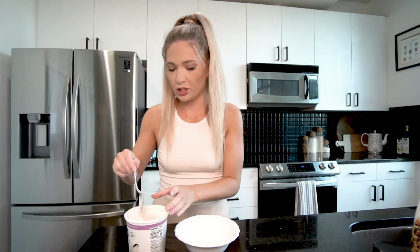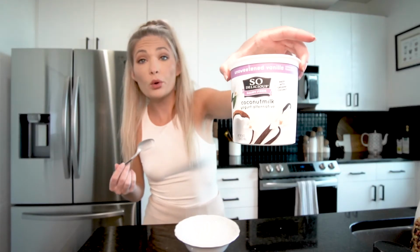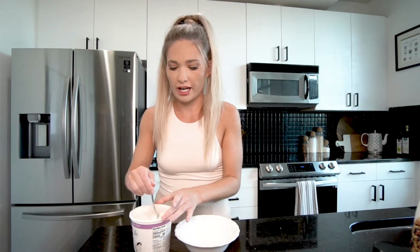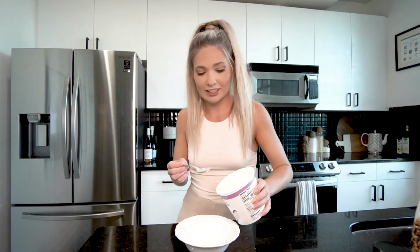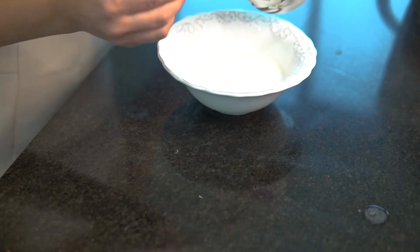We're gonna mix this up a little bit. So this is unsweetened vanilla organic coconut milk yogurt because I always try to avoid dairy as much as possible. This is also gluten-free. So for all the gluten-free recipe lovers out there, voila, this is exactly perfecto. I don't want to fill it all the way up because we got a lot of other goodies to put in there. So don't mess up a good thing.